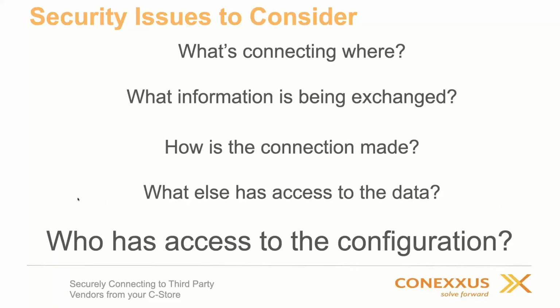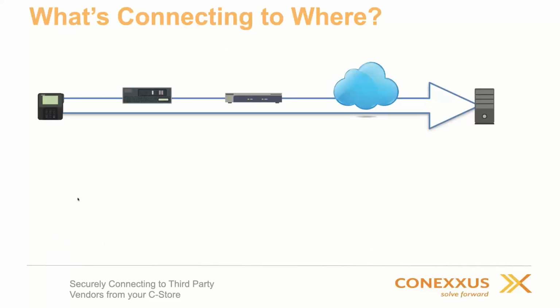And then think about who has access to the configuration of your devices. I'll share some color on that soon too, but think about how your devices are configured, who has access to configuring them, and do they still work for you? So let's start by talking a bit about what's connecting to where.